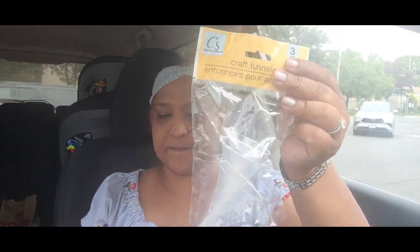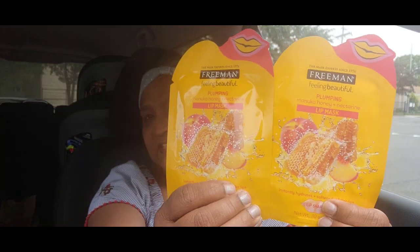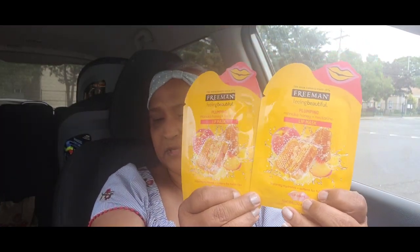Then I picked up this. And this is Craft Funnels in the Crafter Square aisle, and it's three of them. That's great for crafts and for your liquids and your paints and whatever you have to funnel in there. Then I picked up some more of these, and these are Freeman Feeling Beautiful Plumping Manuka Honey and Nectarine Lip Mask. And they are lip shaped. You can see on it, it says lip shape, so it's in the shape of a lip. So I got that.